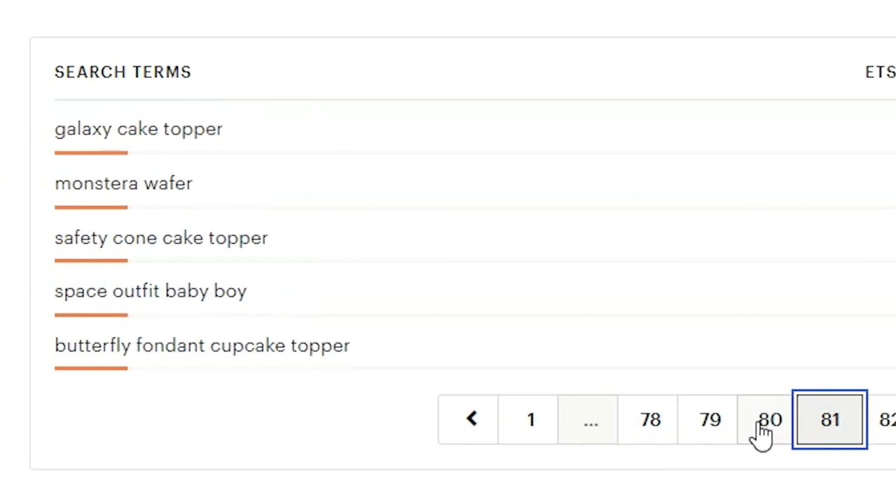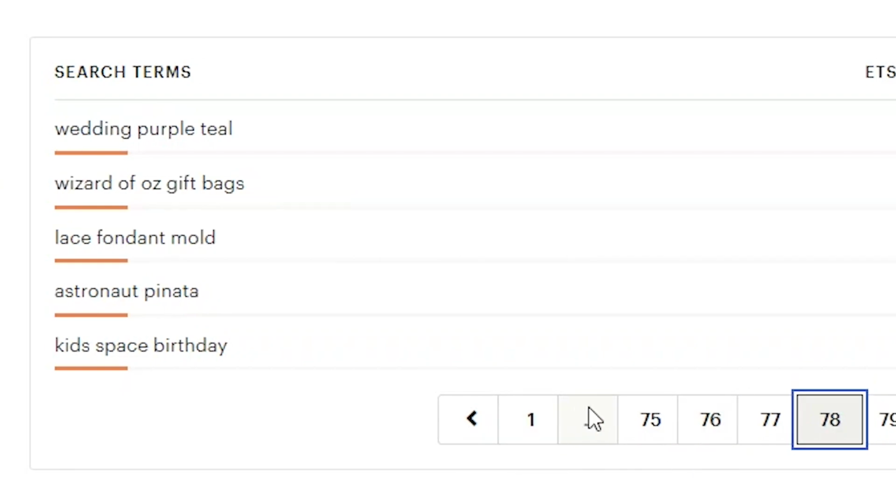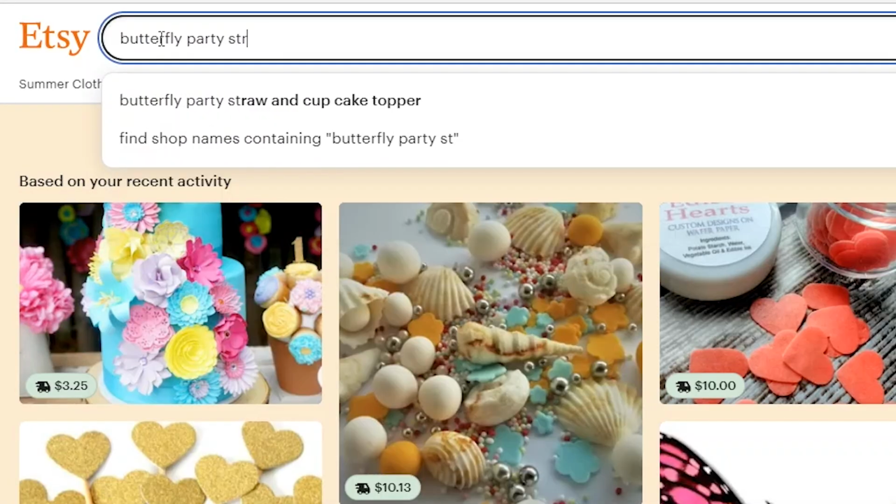So for this, I decided to use some real keywords that real people had typed into search and were in my stats, so they actually brought someone to my shop, and that way I wasn't just making something up. I found one really weird one, which was butterfly party, straw, and cupcake topper.